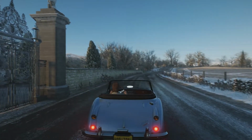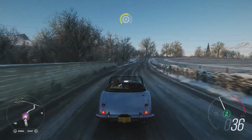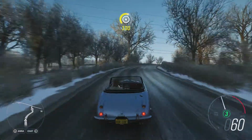So yeah, even though this is obviously one of the fastest British classic sports cars from the period, it's certainly not quick enough to beat the more exotic cars, which I guess is in relation to how much it actually cost back in the day.